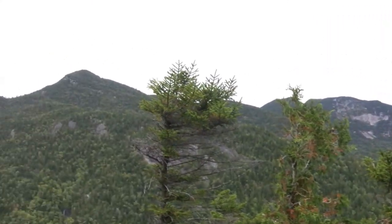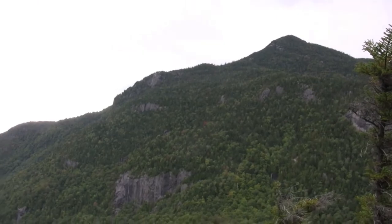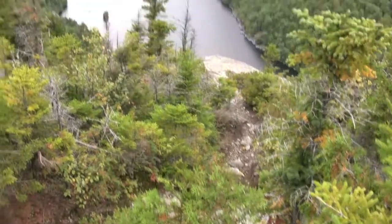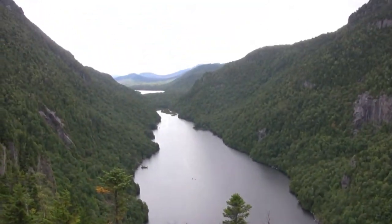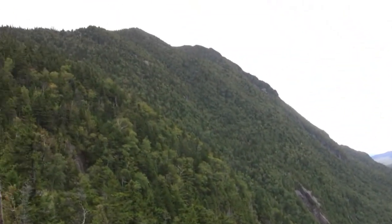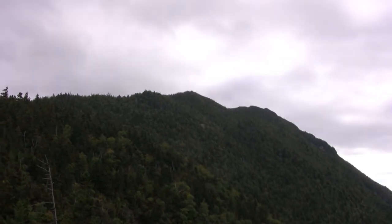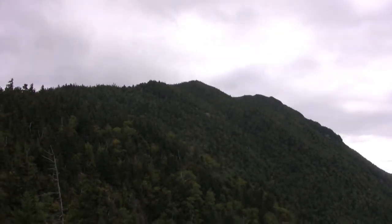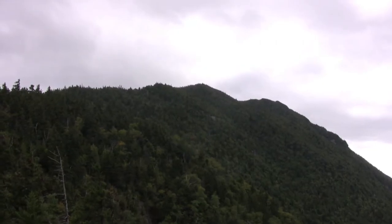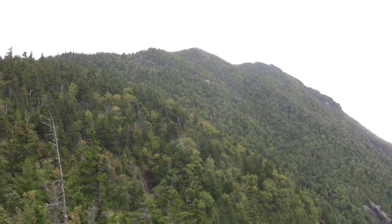Looking up to Basin. And up to Sawteeth. Here's the Lower Sable Lake, and Upper Sable Lake. And here's the magnificent Mount Colvin that just rises right up out of the lake. Majestically towards the sky. Over 700 meters, or 2,200 feet, we say.